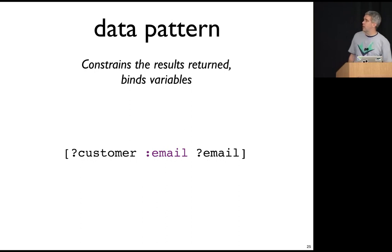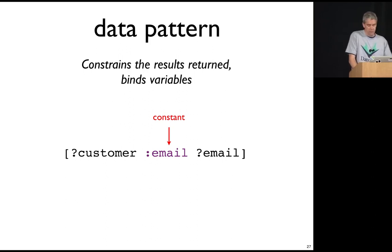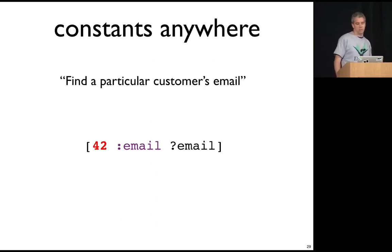So a data pattern describes something you want to look up. So it's going to constrain results and bind some variables. And in this data pattern, the data patterns follow entity, attribute, value, transaction. In this case, we've left out transaction because we don't care about it. And you can put a constant in a data pattern. If you do that, it acts as a constraint. I'm only asking questions about the email attribute. You can put a variable in, and that says fill in the blanks with these. Give me back customers, give me back emails. The choice of where you put constants or variables is up to you. So here I've put a constant in entity position. So now I'm saying find entity 42's email.